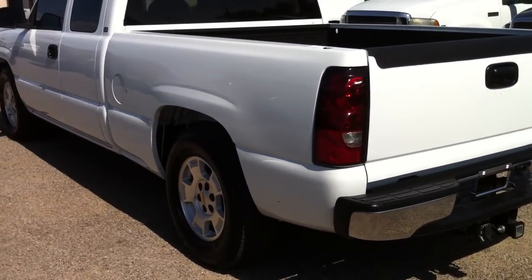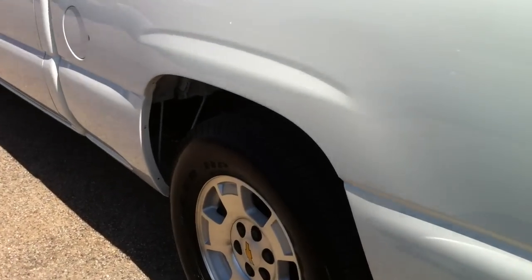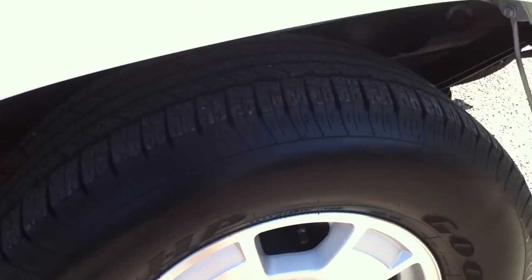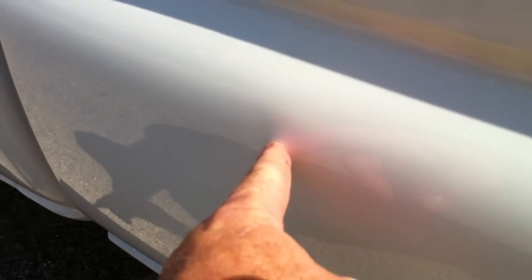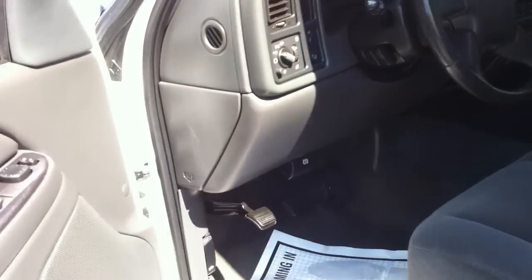We don't like to hide or disguise anything, because we want you to see it the way we see it. If there is an issue that we fix, we're going to tell you. The tires are in great shape. So you got beautiful tires, you got a beautiful spare. I see a little ding right there. They punched the lock cylinder. We're going to replace that when they stole it.